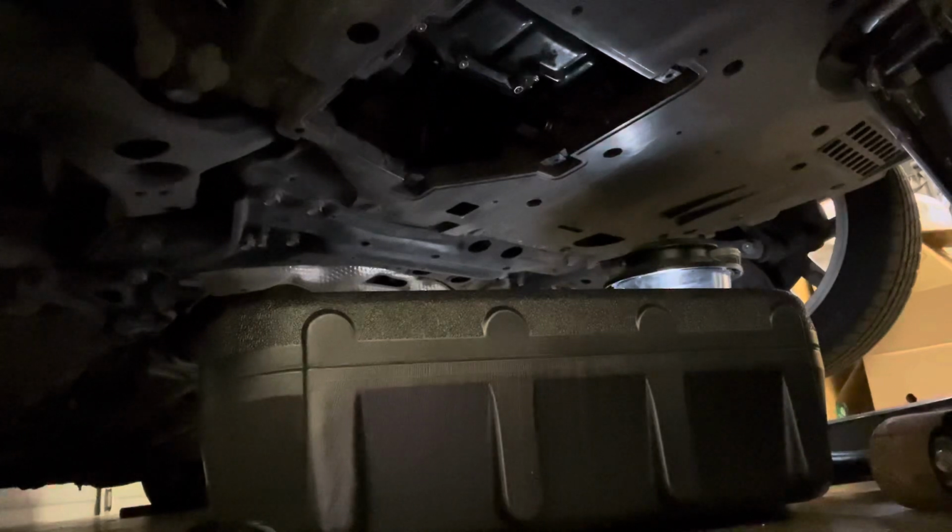Now we can replace the oil filter. Using the oil filter wrench, loosen the oil filter so it can be replaced. Put the drain pan back under the oil filter because oil will spill when you remove the filter. Once you have the new filter, screw it back in.